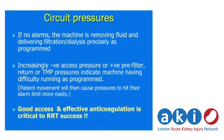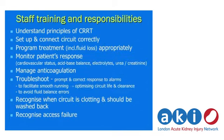But if you find that gradually, and that's why you should look at trends in pressure, if the access pressure is increasingly negative, or the pre-filter, return or TMP pressures are getting increasingly positive, then you should take note, because it shows the machine is having difficulty doing what you've asked it to do. And as I said before, little movements can cause the pressures to jump, but also if they're already quite near the limit, it's more likely that they'll hit the limit and stop. So good access and effective anticoagulation is absolutely critical. It's really the be-all and end-all.